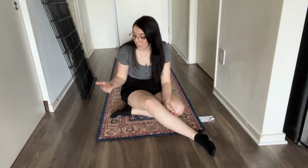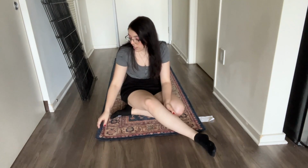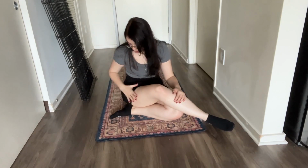I followed the instructions. I don't think it was that bad because nothing else shrunk in the wash. It was low heat, like a fluff dry type of thing. So yeah, sorry, I'm trying very hard not to flash you guys in these shorts because it's just so hot.